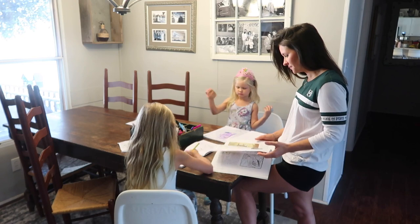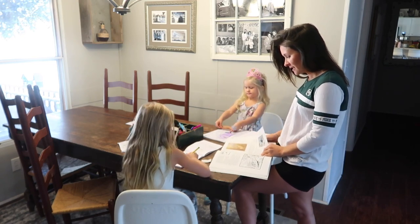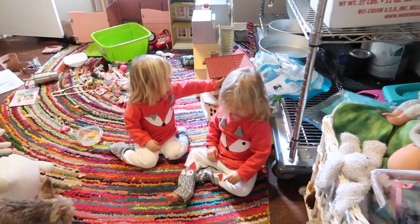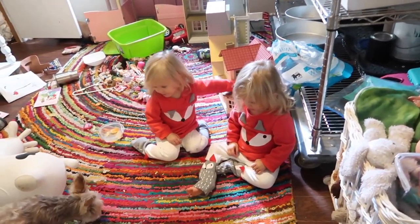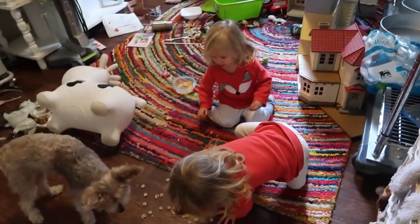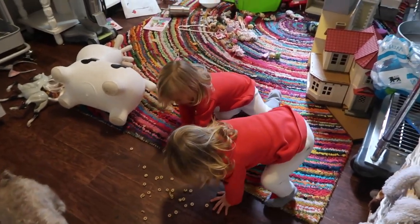We will go from reading into doing a little bit of individual work. This is what I've been having to do to keep the twins occupied while we're doing school. I've been giving them a snack and locking them in the playroom, but it's not going so eventful right now.